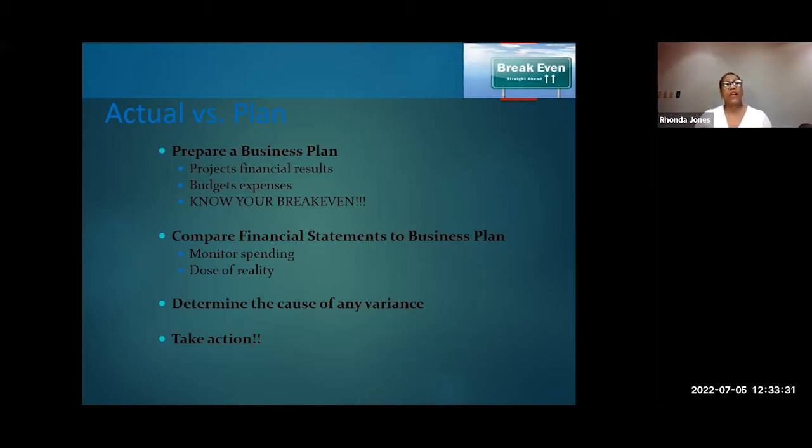And so you want to compare your financial statements to your business plan. You want to make sure they're in alignment with each other. You don't want your business plan to say one thing and your financials to say another. So you want to monitor your spending. If your business plan is making or predicting these statements, then your financials should go along with your business plan. So you will have a dose of reality.